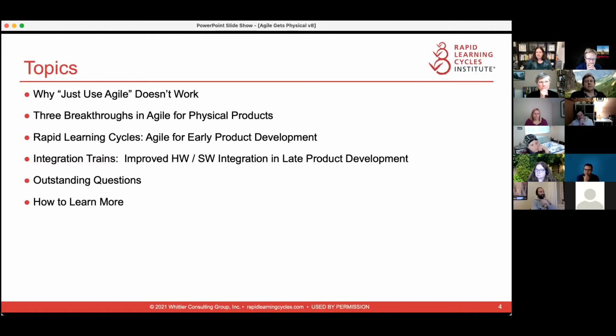We're going to talk about rapid learning cycles, which is the core of that idea, very briefly talking about using Agile in the early phases to accelerate hardware development. Then Kathy's going to talk about integration trains. She's going to share some work that she did at HP during her time there that we're beginning to apply with a client of mine now to see if we can extract out the general principles that are making it work and develop some kind of more standard approach to it. And then we have outstanding questions. The things that, as we reflect on this, we don't actually know. So maybe you have some experience or thoughts on some of those outstanding questions. And then we'll end with a little bit of how to learn more and how to stay connected with us.